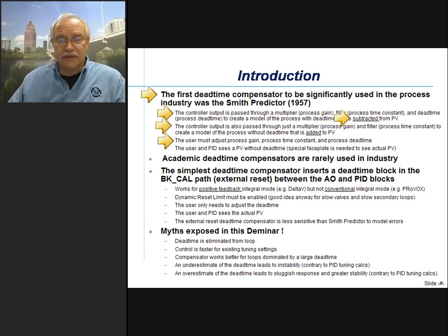However, the user must adjust the process gain, process time constant, and process dead time. And the user in the PID sees a PV, a process variable, without dead time. It doesn't see the actual process variable. So you need a special faceplate, maybe even a dummy controller just tracking the controller, with the PID doing the real work, just for the operator interface, so that operations and engineering see a faceplate with the actual PV instead of this model PV.